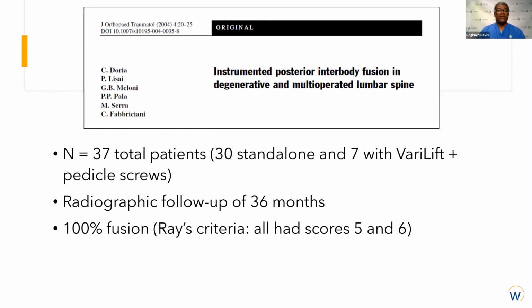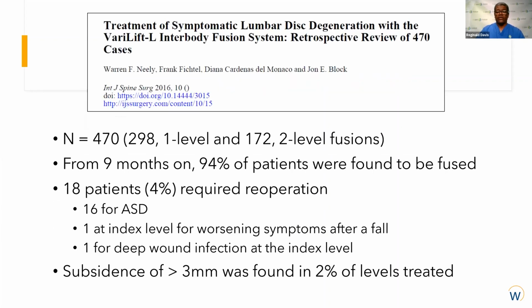Here's another study with Doria et al., published in the Journal of Orthopedic Traumatology. This is an instrumented posterior fusion in the degenerative multi-operated spine. Again, a total of 37 patients, 30 were standalone, 7 did include pedicle screws. Radiographic follow-up at 3 years demonstrated 100% fusion with significant criteria of bridging bone and lack of subsidence or lack of migration.